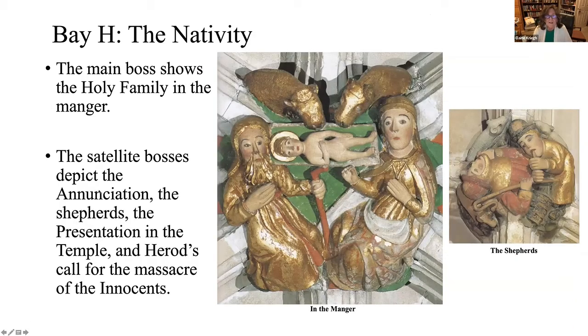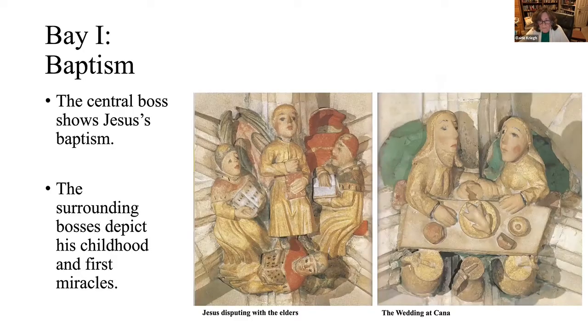Then they begin in the nave, the second half of the nave, with the nativity. And the main boss shows the Holy Family. Satellite bosses show the lead up: the Annunciation, shepherds, Herod's call for the Massacre of the Innocents, and then the presentation. The one slide on the right is the depiction of the shepherds with their animals.